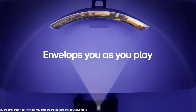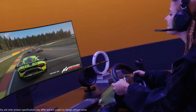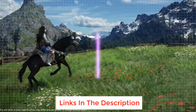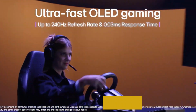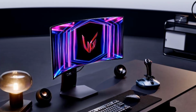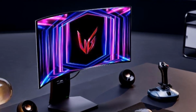Similarly, its astonishingly low 0.03 ms response time will allow you to make moves with pinpoint precision and watch the actions you perform play out in nearly real time. This display's relatively dim maximum brightness is its only notable technical fault. One of LG's best decisions was to design the 34GS95QE with support for both NVIDIA G-Sync and AMD FreeSync Premium Pro, which ensures you'll have a top-tier experience regardless of the graphics card you have.